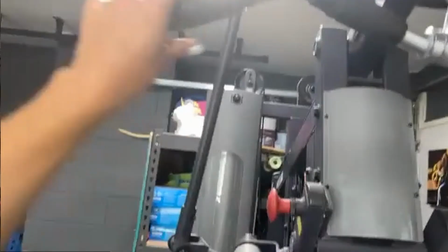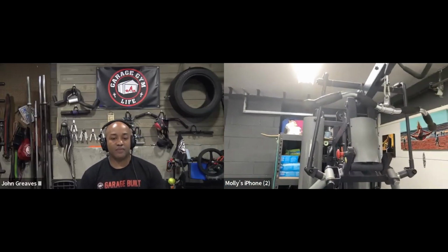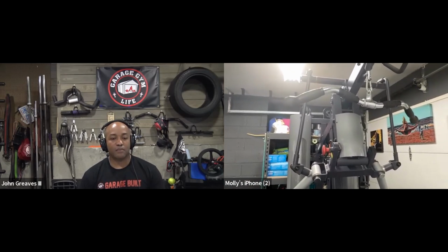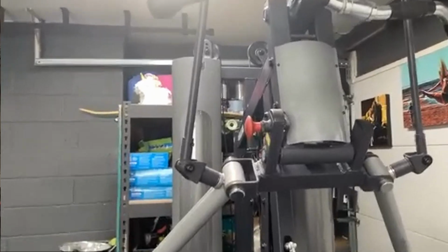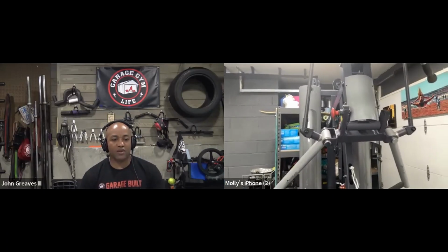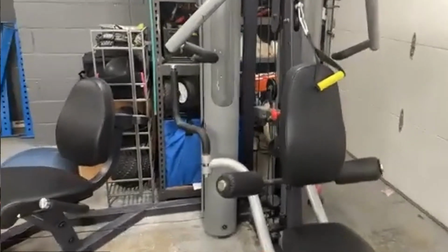Well, let's check out your cable machine. This is an Ethos. Oh no, wait. Oh, Body Solid. Man, they've been around forever. They've been around so long. It's good. It really does everything that I need it to do other than a small footprint. It looks like it has a leg press too. It just fits in this little corner. It doesn't take up a ton of room.